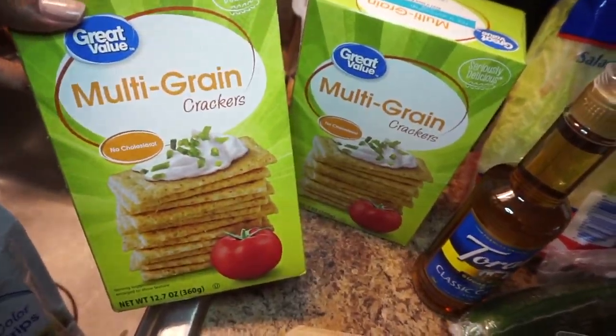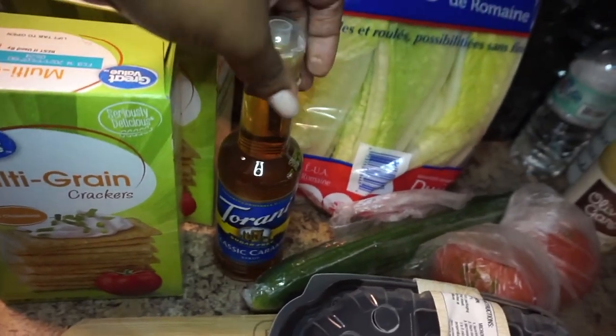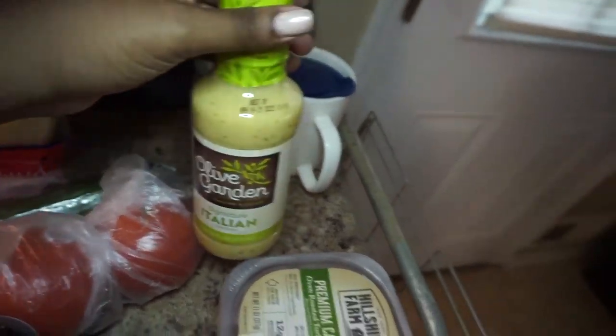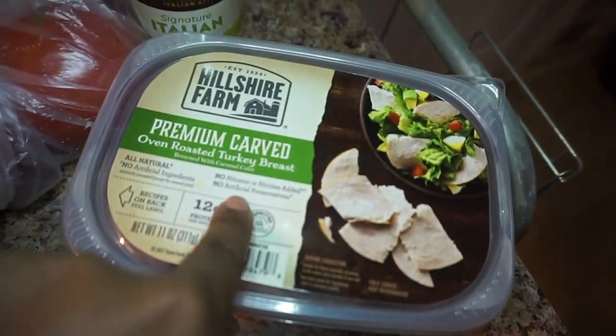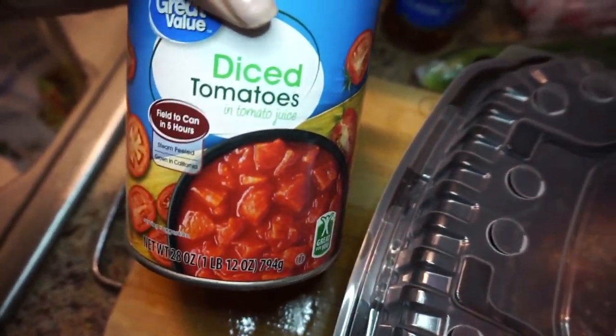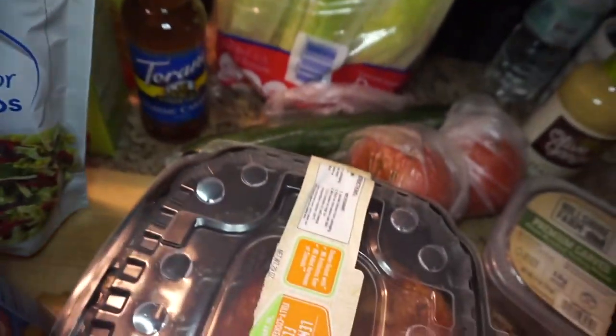So I got these multi-grain crackers for the tuna salad I'm making, just some classic sugar-free caramel for my iced coffee, cucumber, tomato, some romaine lettuce, the Olive Garden Italian dressing, some premium roast turkey breast, and some mixed veggies, and this rotisserie chicken because we're making soup tonight, vegetable chicken soup. So that's what I got. And I got these to go on top of my salad. So that's my little grocery haul.